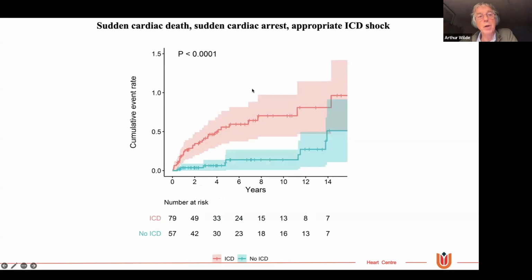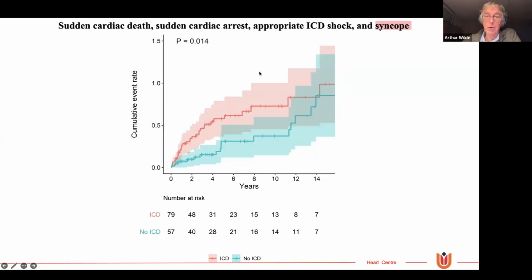Now, if you include here appropriate ICD shocks, then of course it's unfair because only the ICD group in pink here can receive ICD shocks, and the no ICD group cannot receive an ICD shock. So this comparison may be considered unfair. But if you then assume that every appropriate ICD shock is associated with syncope, then you can add syncope in this equation. And that is what is done here.